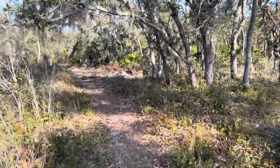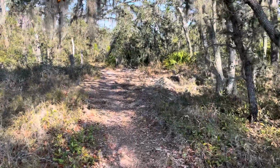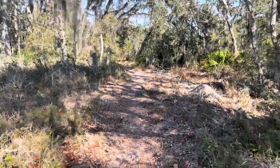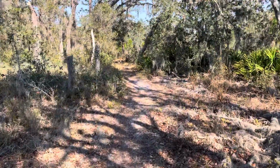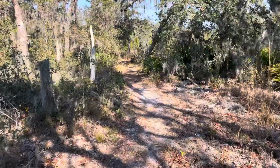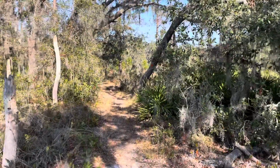You can kind of feel it already. Now, the humidity is not bad here, but it's still very, very early in the season, and it's coming. So we got to take advantage of this time that we have right now for getting out, because I'm going to be doing a lot of sweating this summer. Probably some of it right out here.